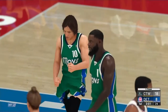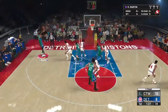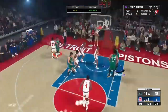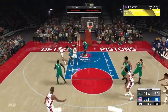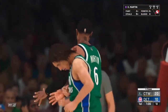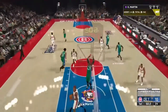And Steve Nash with the layup, but he's got the exploding shorts disease. Tell me I'm not the only one who gets that exploded shorts disease thing going. Lance Stevenson, nice move on the inside. Kenyon Martin with the big block on Isaiah Thomas. Get it out of here. Kareem to Lance to Martin.